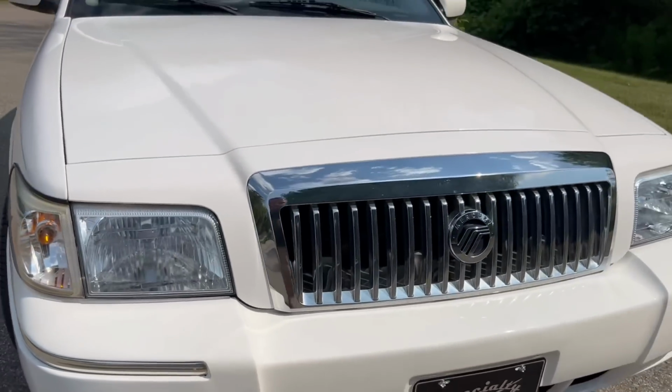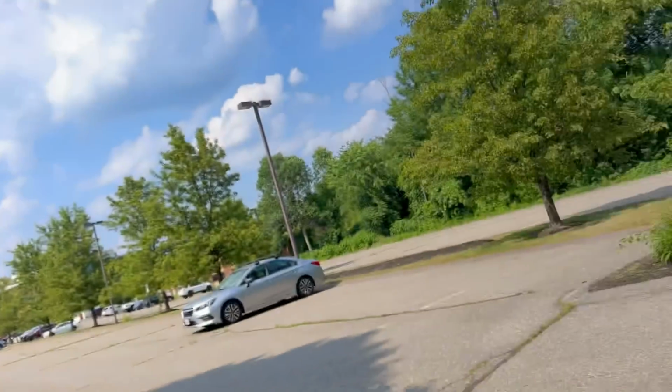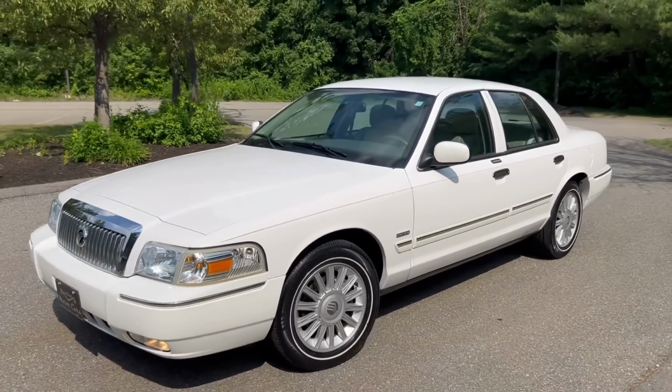So, whew, I am dripping. I am absolutely dripping. Anyways, yeah, can't wait to do the inside of this car.